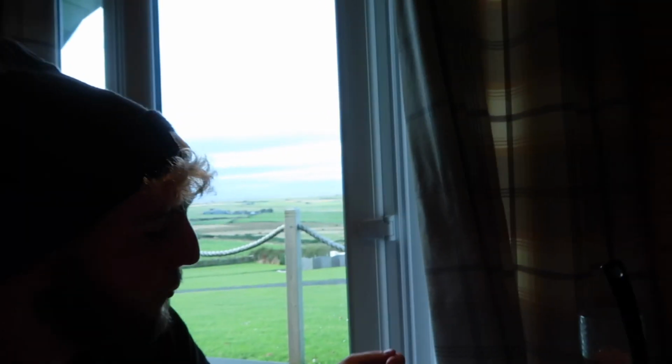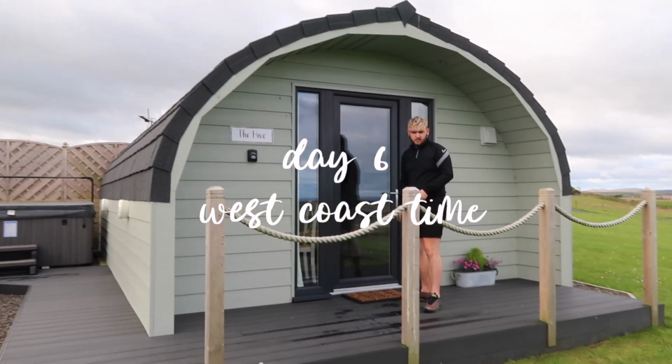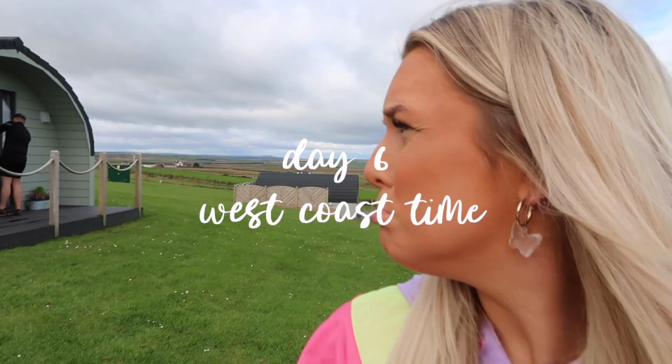With a lovely view. Saying bye to our lovely house. Bye. We're setting off onto the west coast today. We had like 2 days here, which meant that we had to pause our trip for a couple of days on the top. So we've not got as long to do the west coast. So we're gonna set off early and try and do as much as we can today.